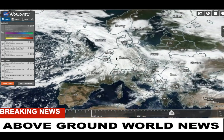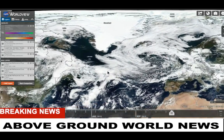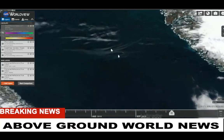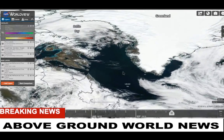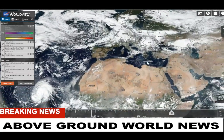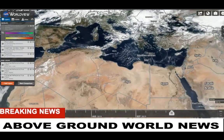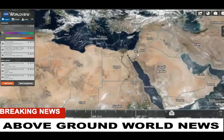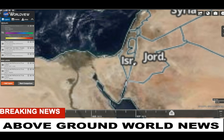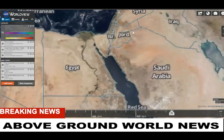All right, so it looks like the UK is still getting hammered. France, Germany, Norway, all still getting smacked down. Wow, it looks like, oh, I didn't think they were spraying, but they're still spraying off the coast of Greenland, setting up for the next system. Never any aerosols in this area, ever. Well, once this year.